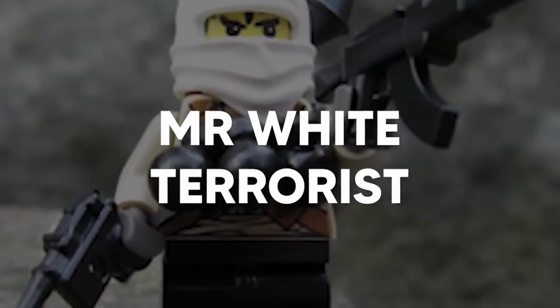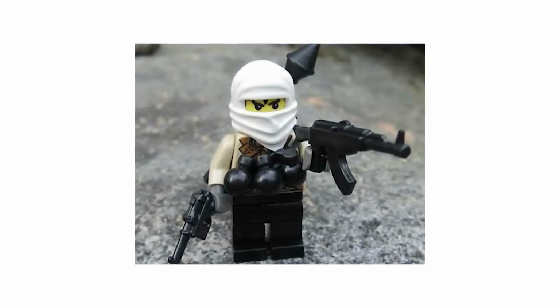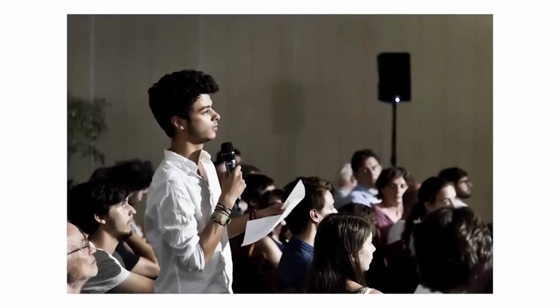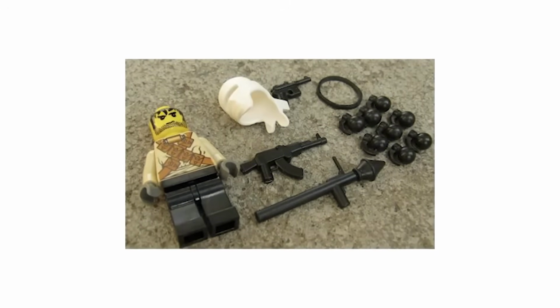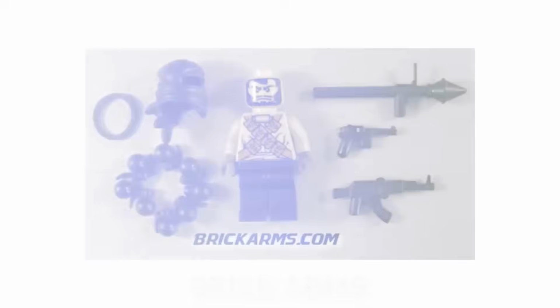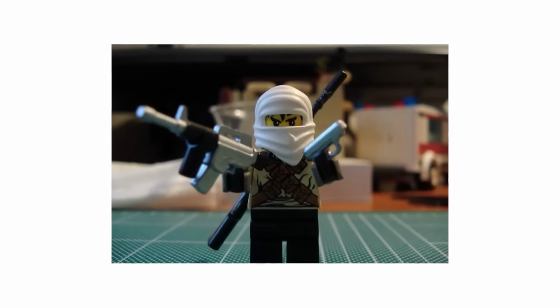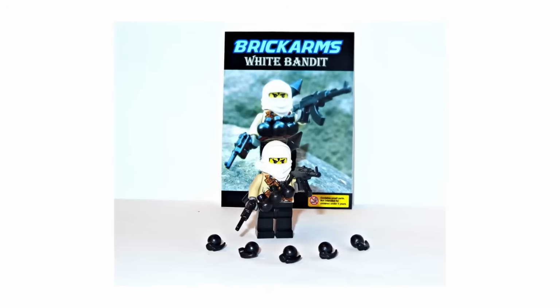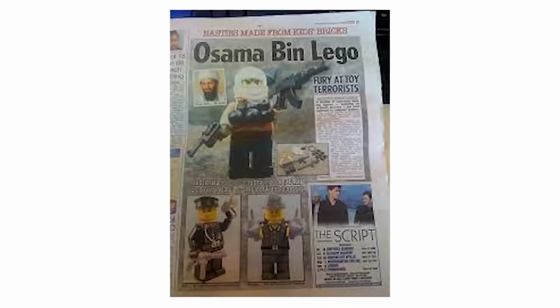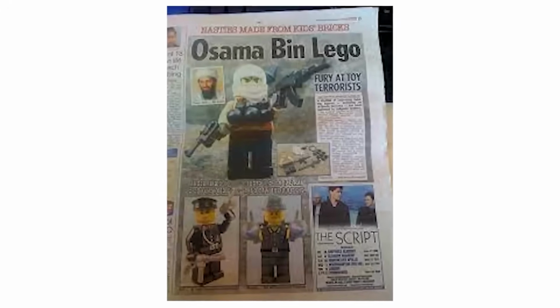But let's move on to the Mr. White terrorist minifigure. Sometimes the interpretation of a seemingly harmless object can lead to unexpected and heated debates. Case in point, the creation of a custom LEGO minifigure named Mr. White by a company called Brick Arms. This figure, dressed in a tan militant shirt and black pants, including a pistol, an assault rifle, and an RPG, and even several grenades. However, it is the white head wrap that drew significant attention and controversy.